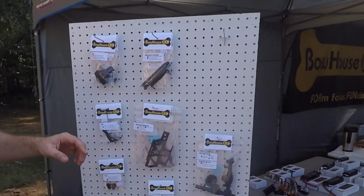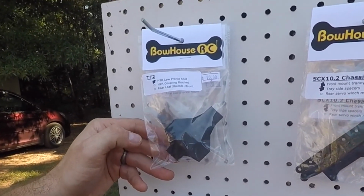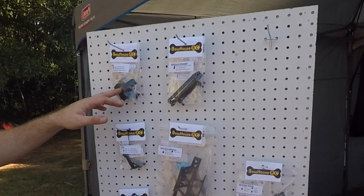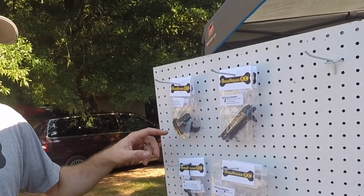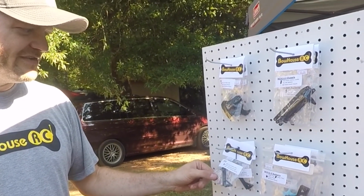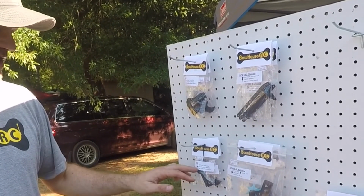Exactly. Yeah, I agree. Some of our really popular products, if we look over here real quick, let's say you're running a TF2. This is the number one accessory for a TF2. This is the low profile skid. There are some others out there that perform reasonably well. This one here has the highest amount of clearance, and it also has the most scale detail. So it has little bolts and everything. The other accessory for that, if you have a long wheelbase TF2, is a support for the output shaft. So it'll take a bigger bearing, it's a little bit stronger.